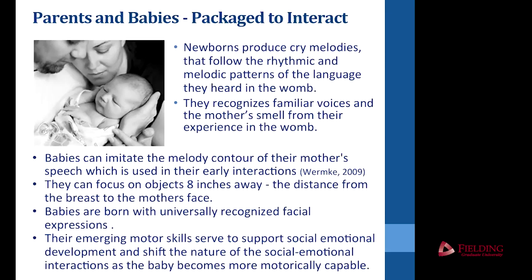We know that babies can imitate both the melodic contour of their mother's speech, but also some facial expressions of the parent. And these are used in early interaction. The baby can focus on objects 8 inches away, which coincidentally is the distance from the breast to the mother's face. And babies are born with recognizable facial expressions that are known the world around.